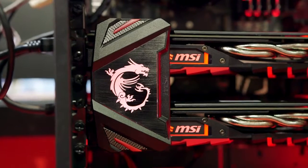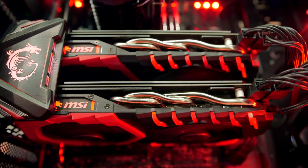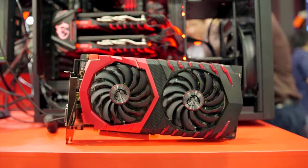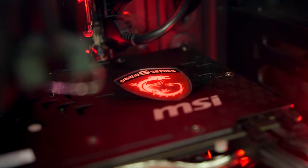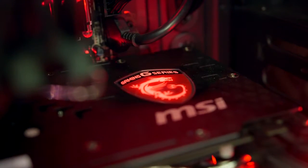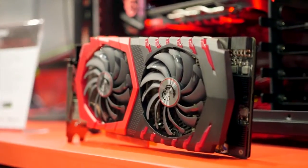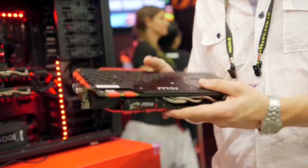Now we saw plenty of cards from MSI as well, so their Gaming Z and X that feature the Twin Frozr shroud, which is probably one of the most popular ones. The distinct red and black color scheme is certainly the staple for MSI while offering RGB lighting. It's a little bit of a weird color combination, especially with the large MSI text and the dragon on the backplate on the Gaming Z card. The Gaming X will just have a plain backplate.